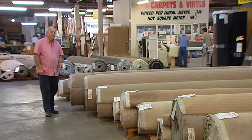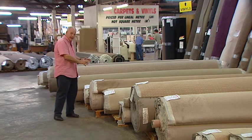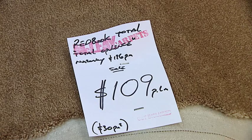Let me show you a few examples of the carpets you can buy down here at Mcleay's Bulk Store. This roll here, big enough for a couple of rooms, it was $139 per lineal metre, now $89. This one here is quite amazing. It is top of the Wazza carpet. It really is sensational, beautiful colour. And that was $196 a lineal metre. It is now $109. I mean, I ask you.